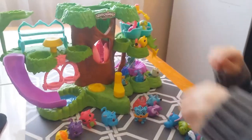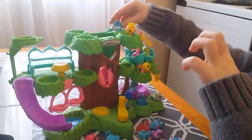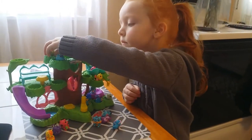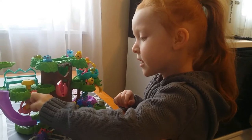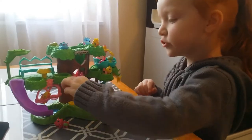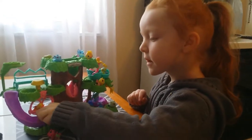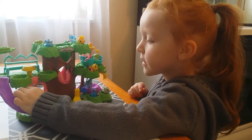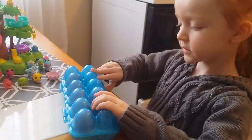Let's play with this Hatchery Nursery for a little bit. And maybe we can get some friends. Those look like nice friends. And sometimes that tree can help you hatch. Do you want to show everybody how to hatch? Okay, hold on. I'll get the eggs. All right. So now we're going to hatch one, right? Show them how we do it.